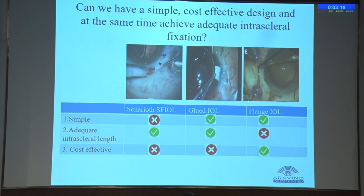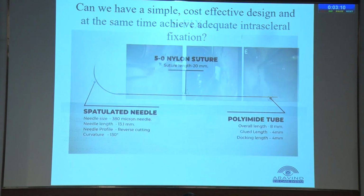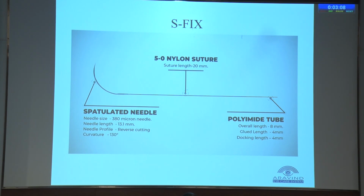So this is when we thought, can we not have a simple, cost-effective, and at the same time a technique that would achieve adequate intrascleral haptic fixation? That's when we came up with this concept of S-fix, or suture-guided haptic fixation technique.